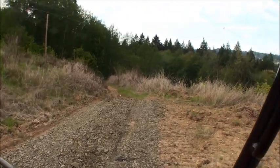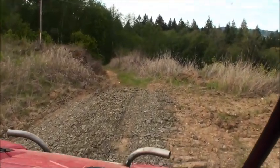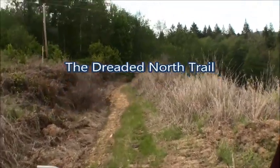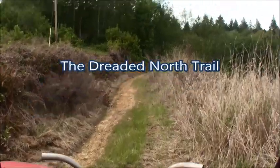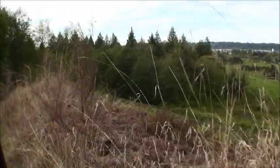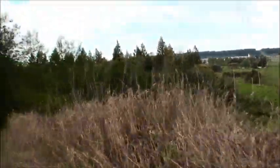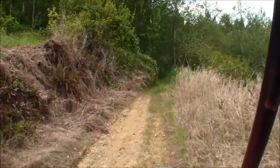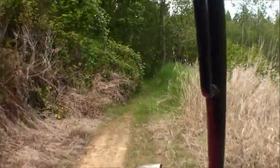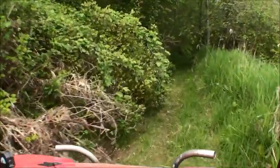So what are you thinking? The dreaded North Trail, or? Let's see how far we can get. I think the blackberries are on my side going down, but it'll be your side going up. Well, here we go downhill again, just to let you know. You can see the train track right down there. And no one's been down here for a while. Most people don't like coming down here. As you can see, the blackberries are growing over.